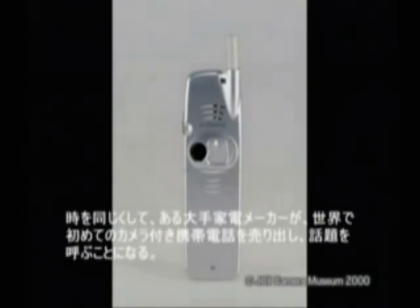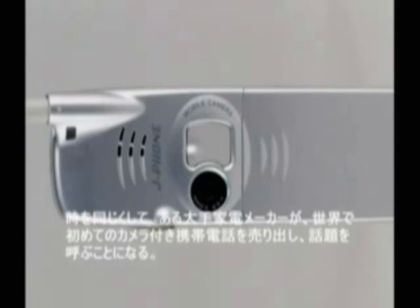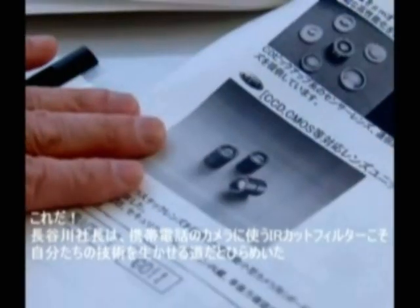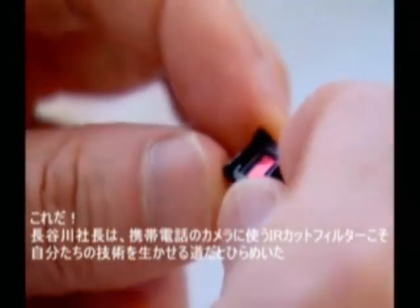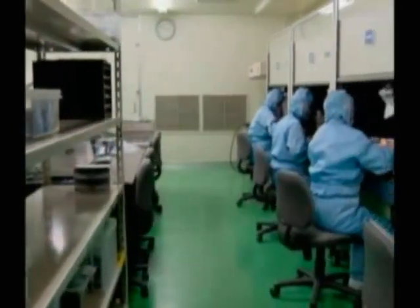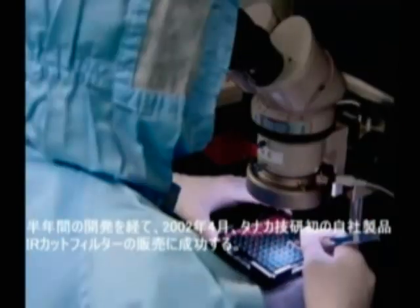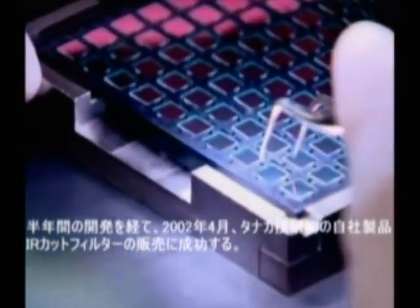About the same time, a major consumer electronics firm began selling the world's first mobile phones with digital cameras. That was it. Hasegawa realized that Tanaka Engineering could capitalize on its skills by making IR cut filters for phone cameras. Half a year later, in April of 2002, it began selling the filters of its own design. This was the first time for the company to market an original product.